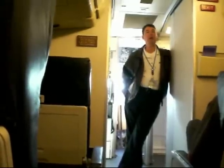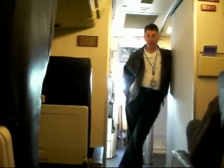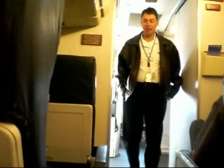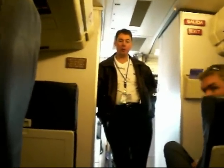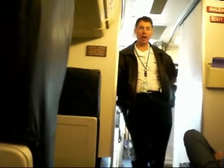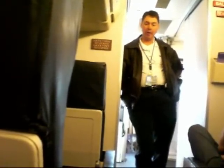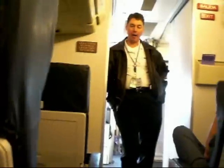It's configured in what we like to call a first-class configuration. It's 150 seats, all leather. We actually have two distinct versions of the MD-80. We have the 83 version, which is the long stretch version. McDonnell Douglas had a follow-on version, which was the 87.